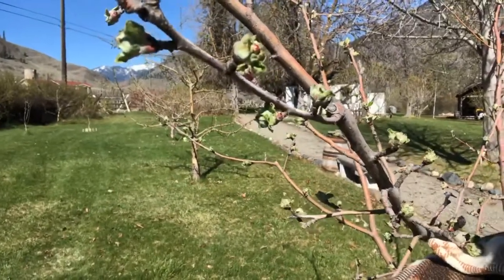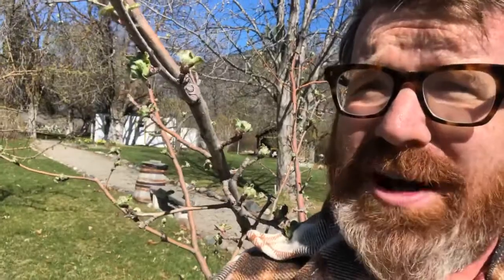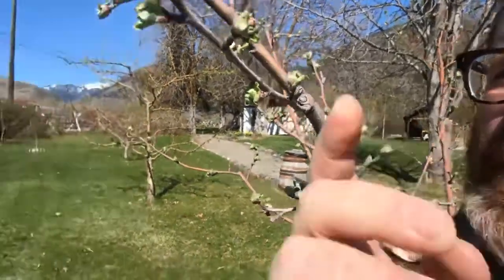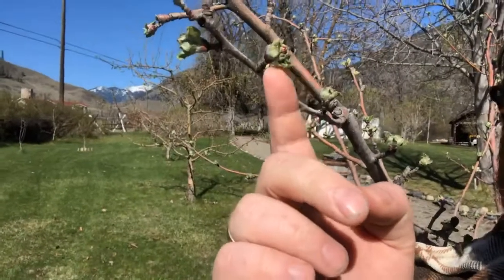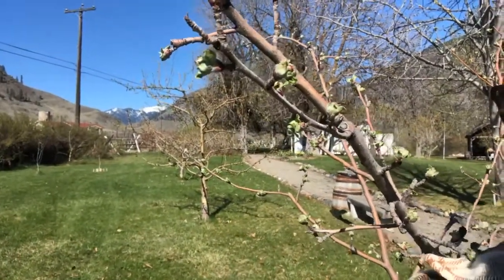It's also a sign, though, that these buds are particularly tender. And the last thing that we want right now is any frost. It's been getting pretty cold at night. So hopefully no frost comes and kills these. That's not the kind of thinning that we want to have.